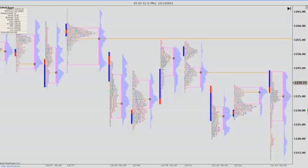Okay, here's a look at the emini S&P for Tuesday, December the 13th, 2011. Well, you can see here that nice bounce that we had late yesterday. By the way, these are the market profiles that we're looking at. Big down day today. This is what occurred yesterday, and this is what occurred overnight.